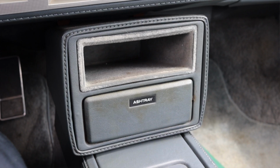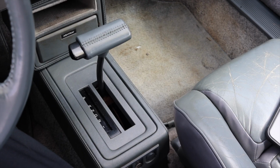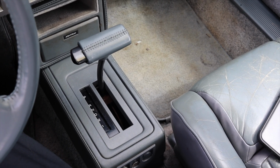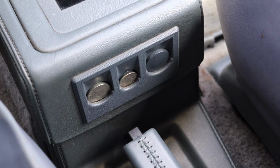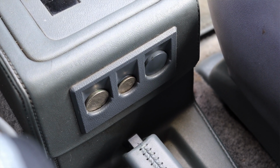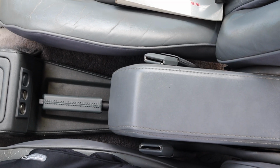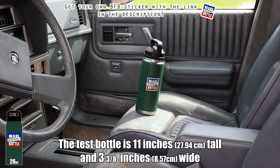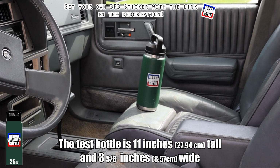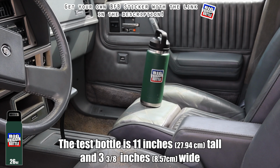And down below, I have a cubby, an ashtray, and the shifter itself. The shifter is unapologetically GM from this era, no two ways about it. But then I have these built-in coin holders, very interesting there, again, very 90s and 80s. The handbrake and the center console. And of course, because this is an 80s car, it does not have cup holders, so it fails the big friggin' bottle test.